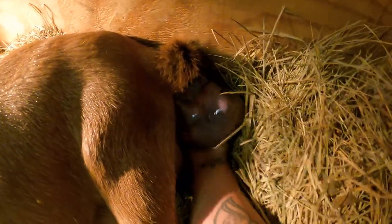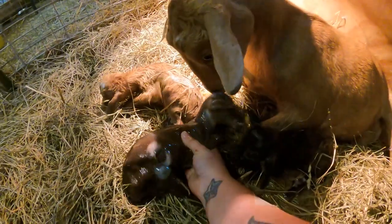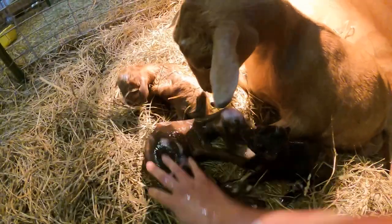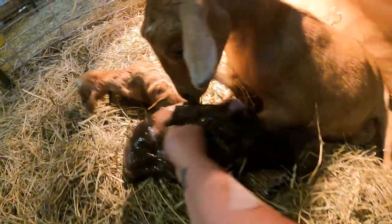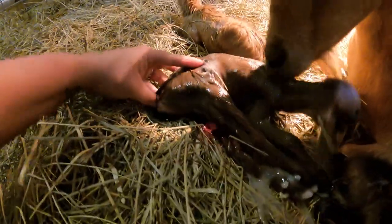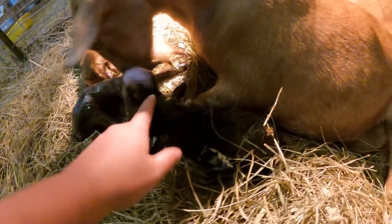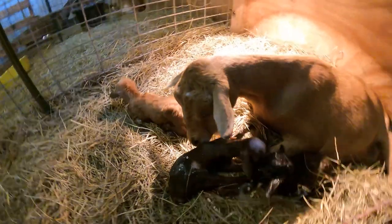There we are. Wow, Rorie. This one is in the sack. Look at that. All right. Come on, kid. There we go. Wow, Rorie. Another doe. Perfect. Good job, Rorie. Little boy's crawling away.